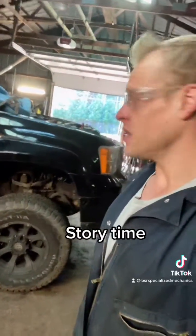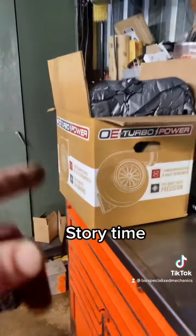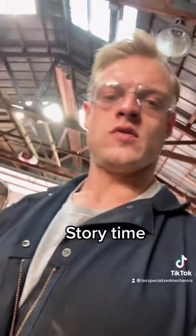I'm going to bring you up to speed on what happened to this truck and why it came in. Truck is here for a turbo replacement and I need to pull and inspect, flush out that intercooler. Now why did the turbo go bad?